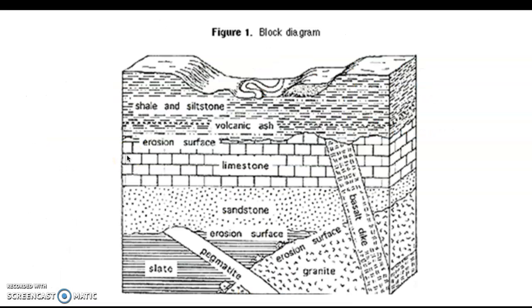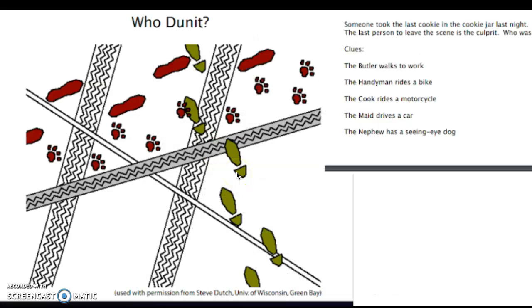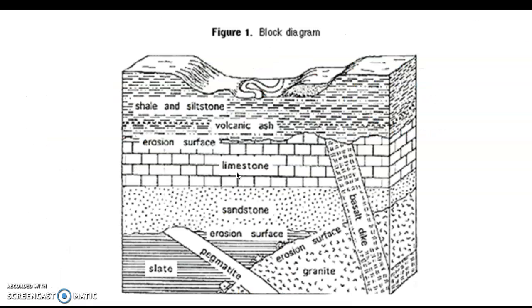Well, geologists do this too. Here's an example of what a geologist would look at. Now, this is a figure. This is a drawing, right? But in real life, there are places that are exposed, similar to this, not quite as blocky, where you can see things like this. Then geologists look at it and do the same thing that we did here. We'll use the principles of geology to figure out what happened.